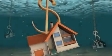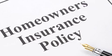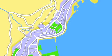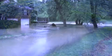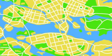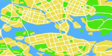Did you know traditional insurance doesn't cover flooding? Since standard homeowners insurance doesn't cover a penny for damage from flooding, it can be important to have protection from the floods associated with hurricanes, tropical storms, heavy rains, and other conditions that impact the U.S. Just a few inches of water from a flood can cause tens of thousands of dollars in damage.